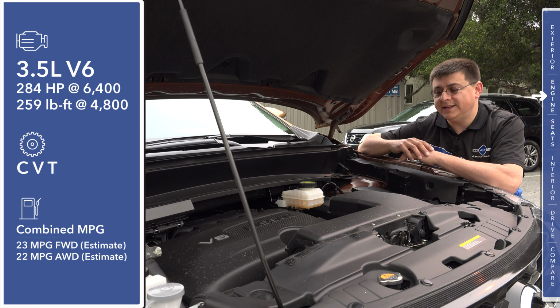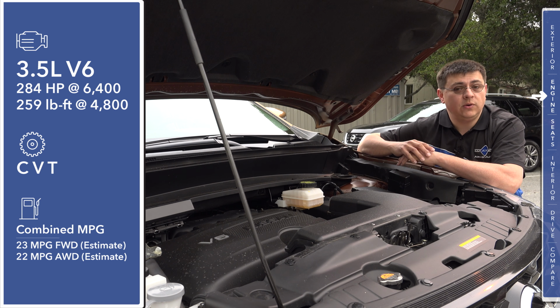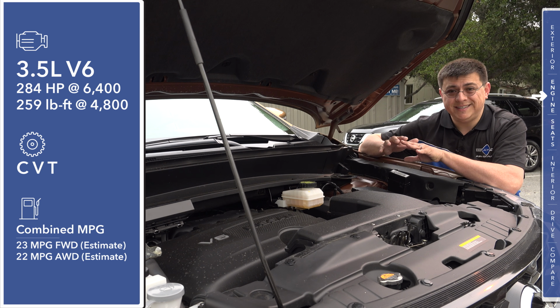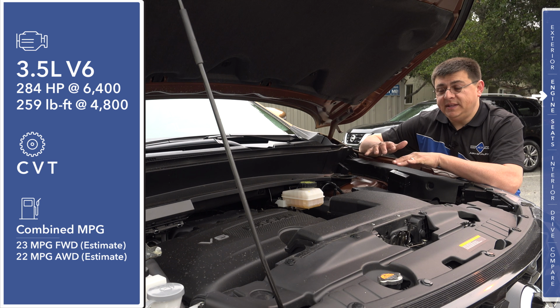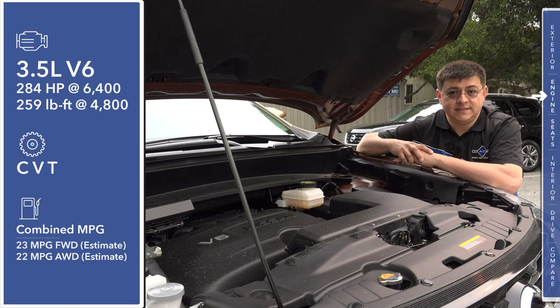A point worth noting is that this vehicle was rated on the new 2017 EPA cycle, not the older 2016 EPA cycle. So when you're comparing this to the competition, keep in mind that if most 2016 models were rated on the new cycle, they would see about a 1 mile per gallon drop in their combined rating. That means that in actuality, this may be ever so slightly more efficient than the 2016 model.